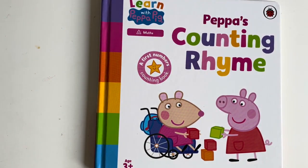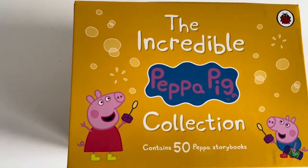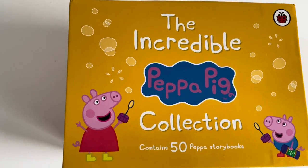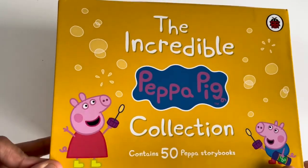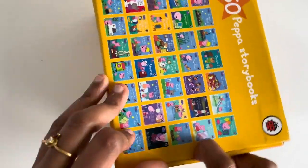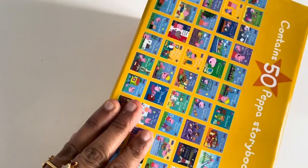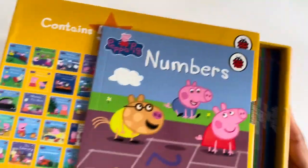Hi children, today we are going to read our 41st book from the incredible Peppa Pig collection of Peppa's 50 storybooks. Shall we see what it is? It is Numbers.